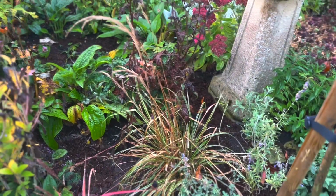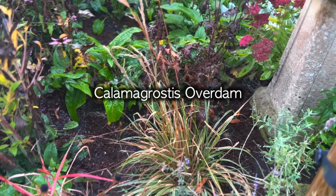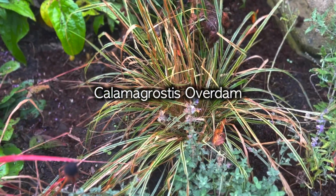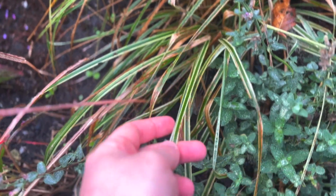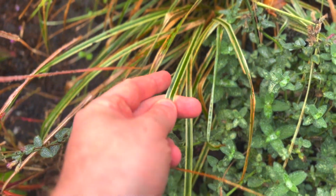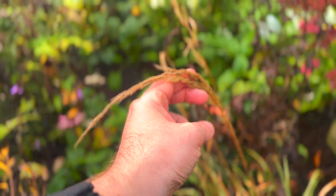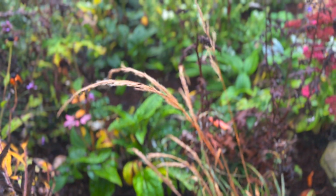Let's start with my first favorite, which is a part of the Calamagrostis family. This one is Calamagrostis Overdam. Now, I've got a lot of this particular type of grass in my garden, but I really like the special foliage on this one. How it's green in the middle, but it's got those two lighter lines on the edge. The actual feathers on it are so nice. They're really lovely. Trying to focus on it is very difficult because it's so thin.